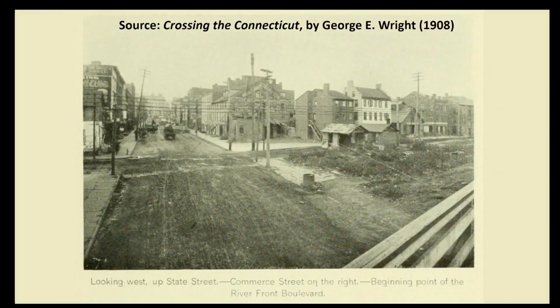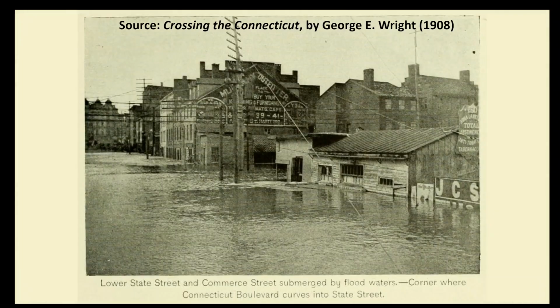This is a view looking west, up State Street, towards the old post office building, which back then blocked the old State House from view. Commerce Street comes in on the right, with T.J. Blake and the two houses on the street's west side. To create the curve that connected Connecticut Boulevard and State Street, the buildings at the corner of Commerce Street had to be taken down. For a time, this corner had been the headquarters of a trucking business and was known as Carman's Corner. This is a view of the same area during one of the many floods that for years so often affected this area close to the river.